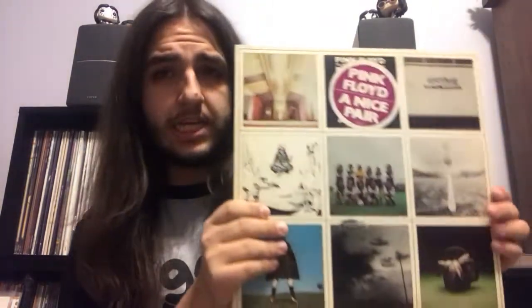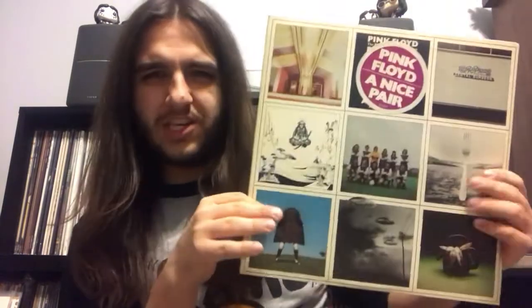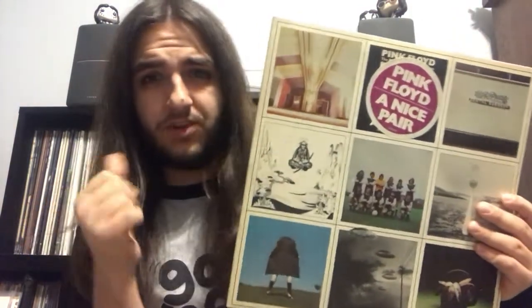Now, you Floyd fans out there that know your vinyl, the version of Astronomy Domine on the Piper disc on this set is actually the live version that comes from the Ummagumma album, and then just hearing that and jumping to Lucifer Sam just seems a bit off, so I always just kind of settled for this until the reissue came out.